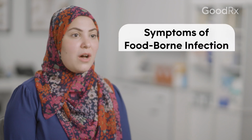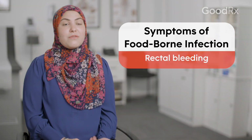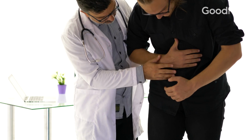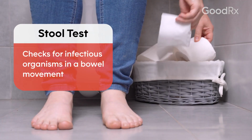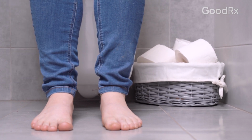So there's significant overlap between the symptoms of infections of the GI system and ulcerative colitis. Common infections that we can catch from water or from food can result in symptoms of rectal bleeding, diarrhea, abdominal pain, fever. In order to make sure that there's no infection in the setting of symptoms of rectal bleeding, bloody diarrhea, or abdominal pain, a patient needs to see a doctor and have a stool test. The stool test can efficiently and effectively rule out any source of infection.